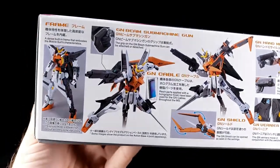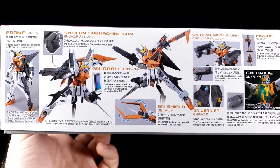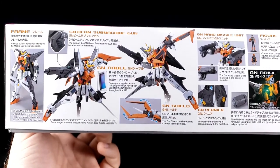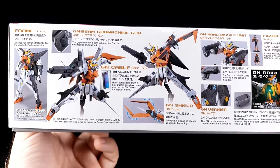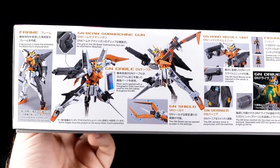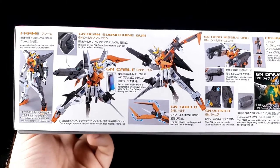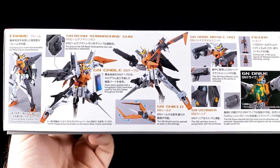It says frame. That's where you have a half-naked Kyrios right there. And then you've got GN... hold on. GN Beam Submachine Guns. I don't know why I couldn't read that. It's like that was hard. And it says a grip on the GN Beam Submachine Gun can be attached or detached. It'd be funny if it could only be attached. It cannot be removed. It can only be attached.